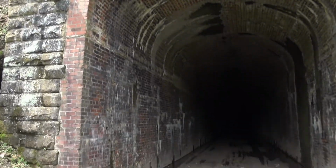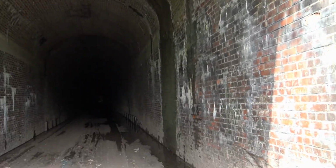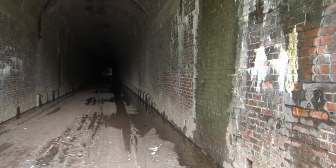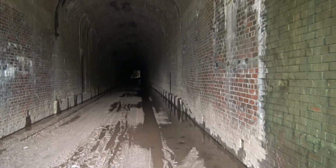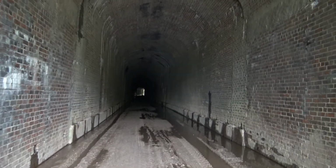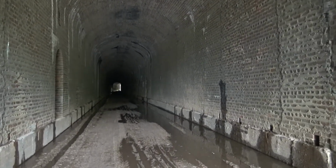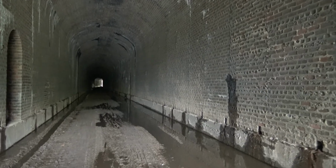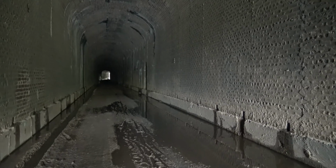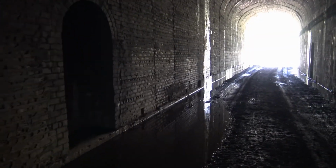No date or anything on that. Looks like a lot of vehicle traffic going through this one, and it's wet. And in each of the tunnels I've been in, notice the echo here. In each of the tunnels I've been in, there's been a wind blowing through. This one's kind of muddy. Very muddy, actually. Coming up on the end of the tunnel.